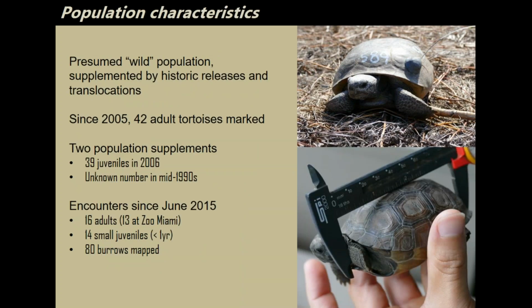All right, so population characteristics. We presume that there was a wild historic population at the Richmond tract going back, however long. Since 2005, the curator of herpetology at the zoo has been marking individual tortoises, and they found 42 adult gopher tortoises since 2005. So that's some indication of the number of tortoises out there.